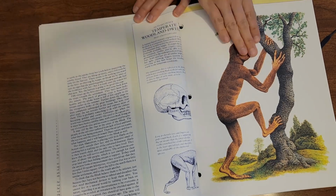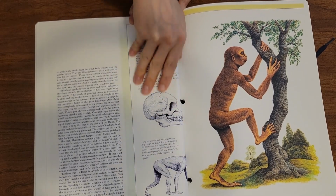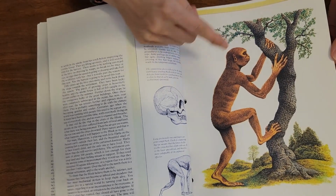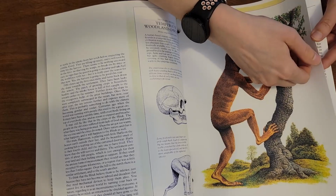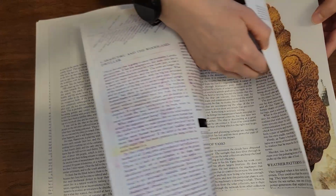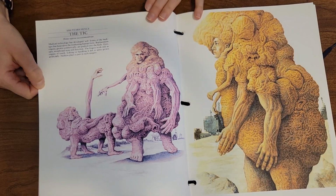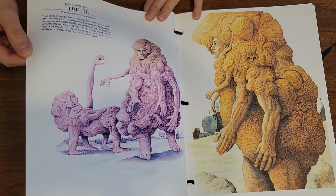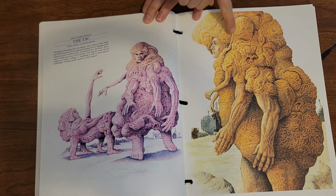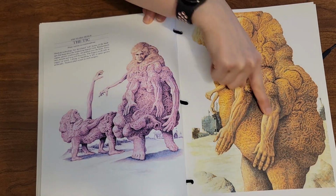And the temperate woodland dweller. And these creatures just get crazier and crazier as the book goes on. There's one. This is a tick. So they have organs and things just kind of grafted onto their bodies.